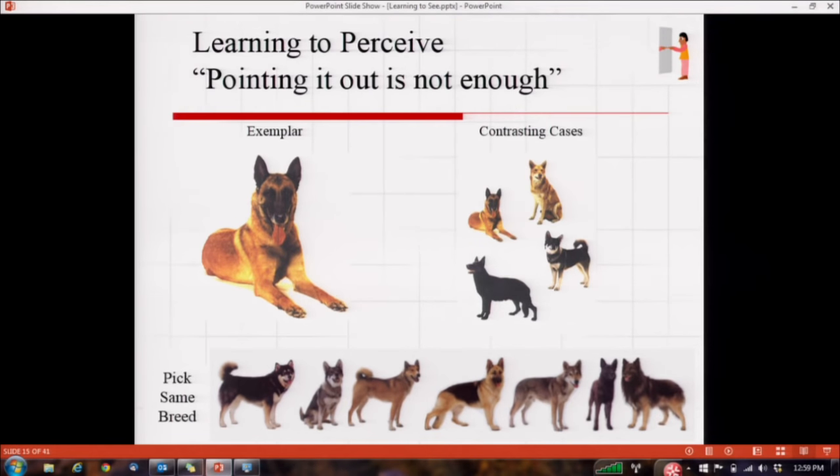It's a very hard task. So the answer is this one. Yeah, so we brought in dog experts to help run the study. I'll explain that in a second. It turns out they look at the separation of the ears is the key, not the hair.